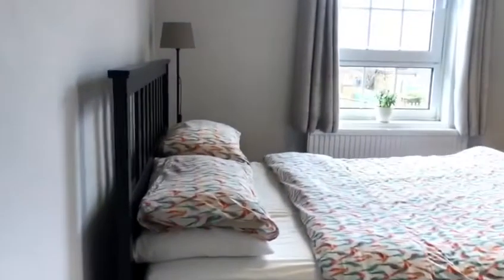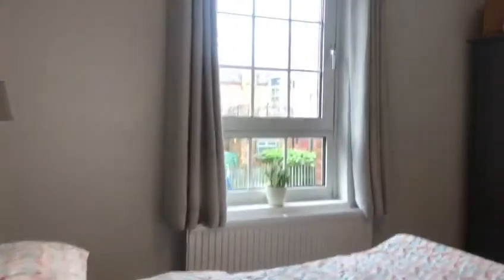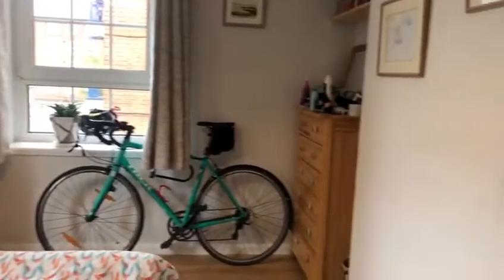And then my favourite part of the property, the master bedroom. As you can see, loads of light coming in, which is beautiful to wake up to. Again, a very good sized bedroom.